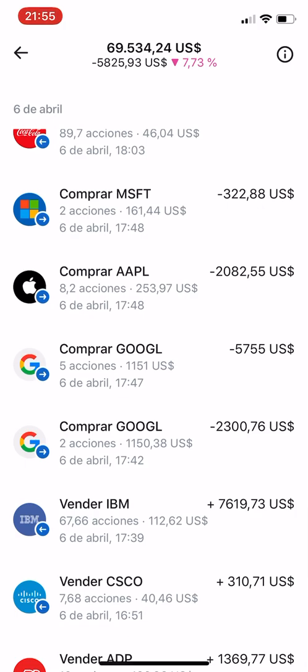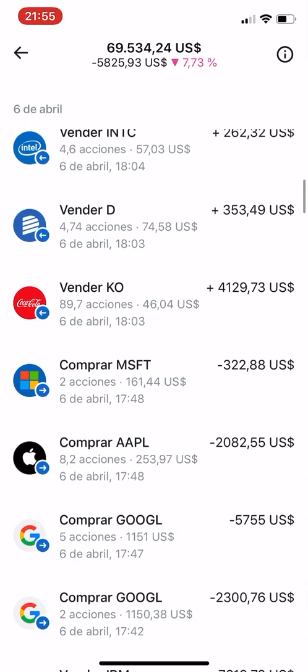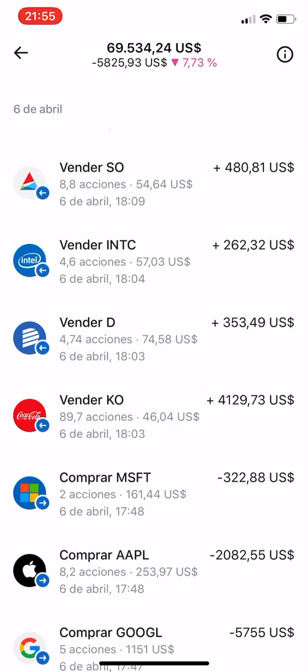At $1,150, I think a pretty good price. I bought more Apple and Microsoft. I sold Coca-Cola also because, as I have been seeing, this is going to take a long time for people to recover back to stadiums, bars, pubs, all of this.